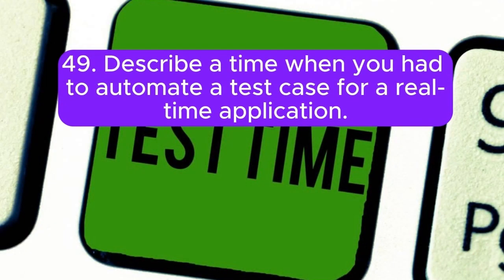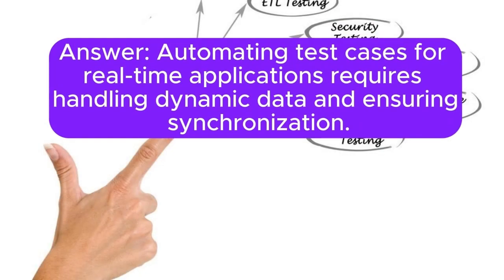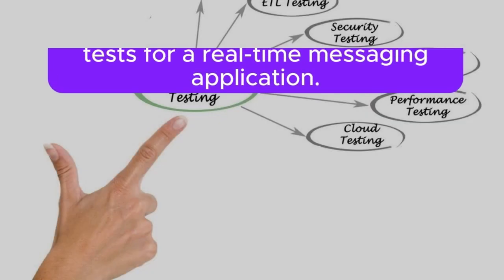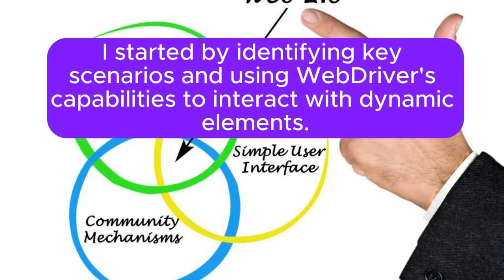49. Describe a time when you had to automate a test case for a real-time application. How did you approach it? Answer: Automating test cases for real-time applications requires handling dynamic data and ensuring synchronization. In one project, I needed to automate tests for a real-time messaging application. I started by identifying key scenarios and using WebDriver's capabilities to interact with dynamic elements.